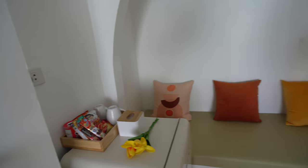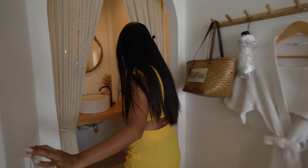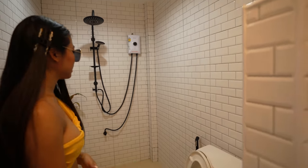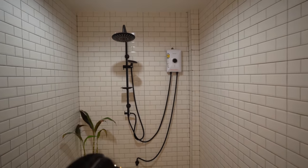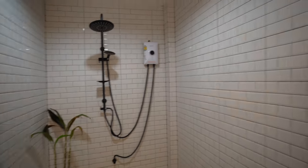All right, let's finish the room. We found ourselves a mini sofa. I'm not sure if this is free or not. Hopefully it is. You didn't tell me. All right, let's have a look at the bathroom. We haven't seen the bathroom. Ooh, wow, very nice. Very beautiful. Look at that shower.